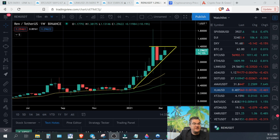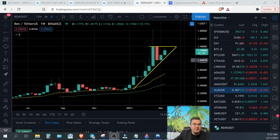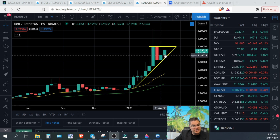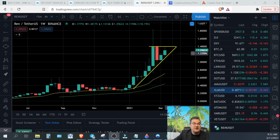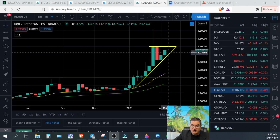Ren on the weekly. Currently $1.29, just under $1.30. So on the weekly chart, you can see our formation. This is a bullish formation. What we would want to look for in the coming days and weeks. Now each candle is a week, so this isn't going to be the next 5 minutes. But for Ren, this is a good formation so far. Nothing, no cause for concern, no cause for excitement yet.